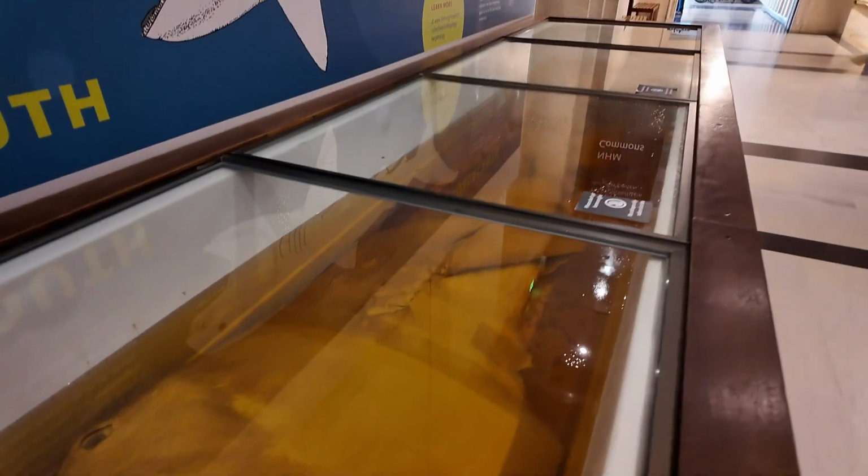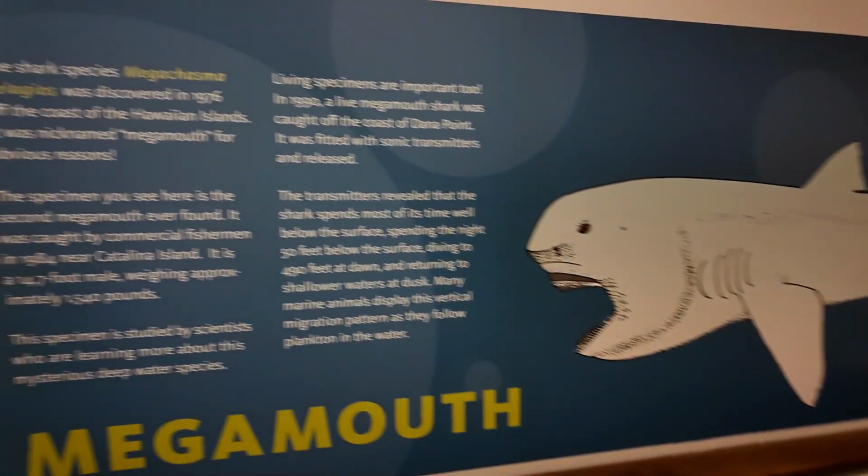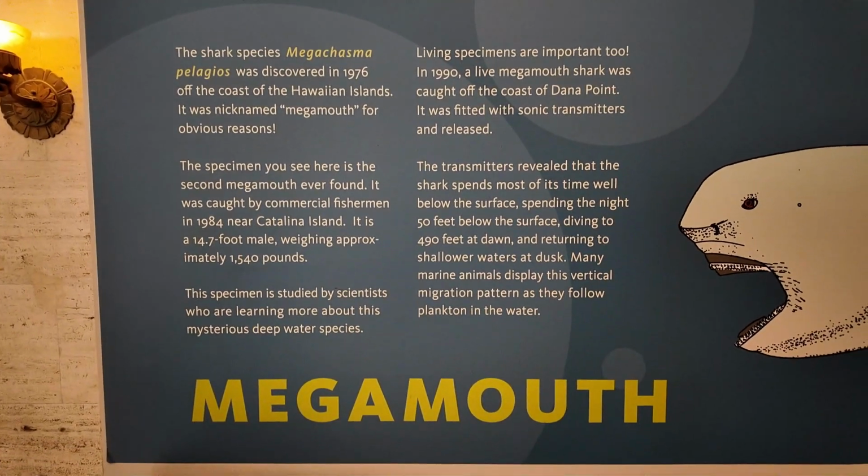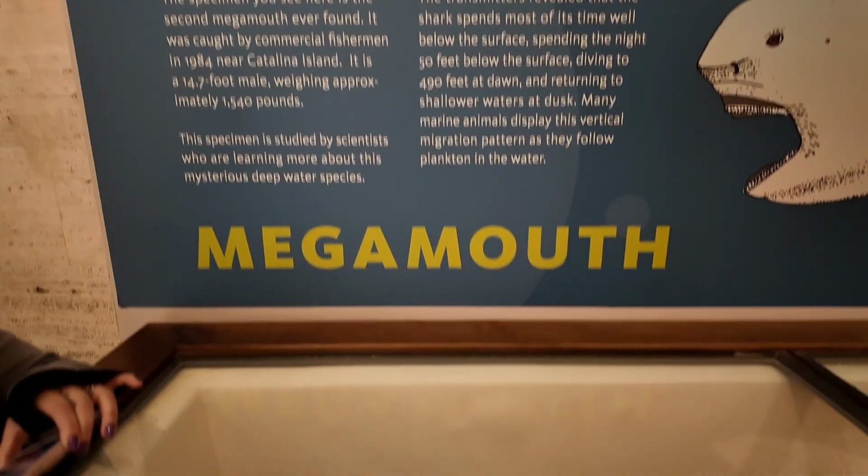This thing is probably the ugliest shark I've ever seen. Wow. That face. Doesn't only have teeth. Maybe it just sucks you in and swallows you whole, I guess. Discovered in 1976 off the coast of Hawaii. Damn. No, thank you.